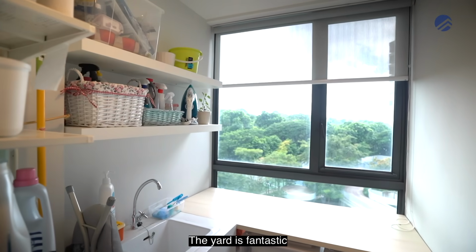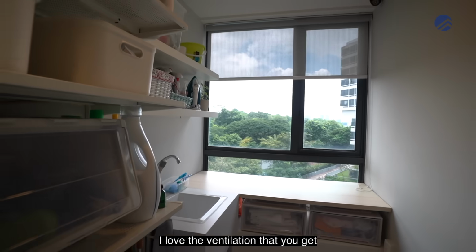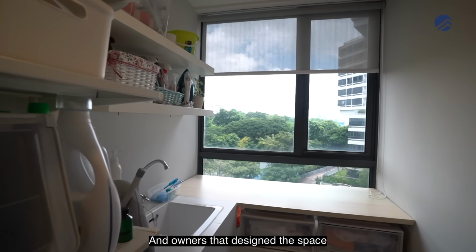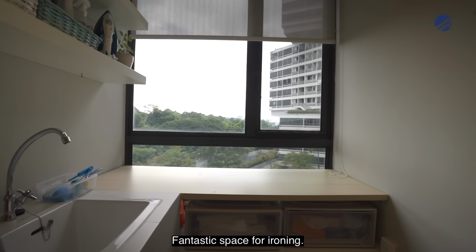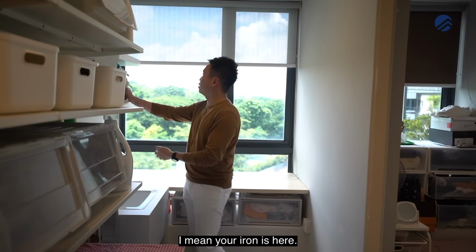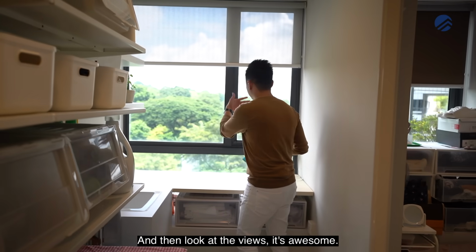The yard is fantastic. Its own bifold door here. I love the ventilation that you get from this huge window at the yard space. And the owners have designed this space to be your ironing zone. Oh my goodness. Fantastic space for ironing. I mean, your iron is here. You can just iron. And then look at the view.